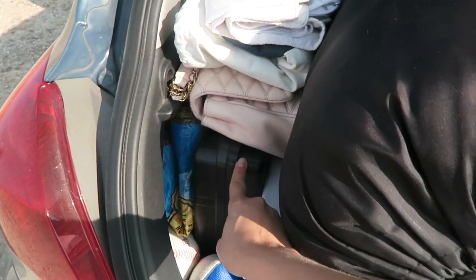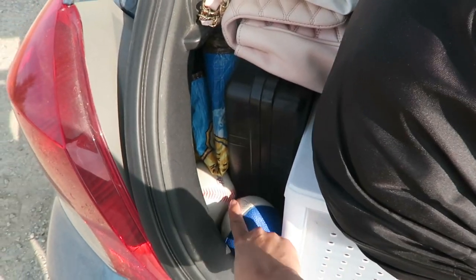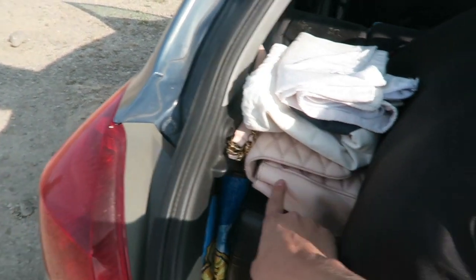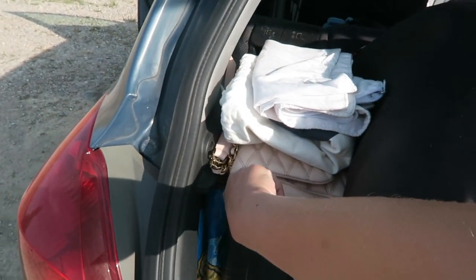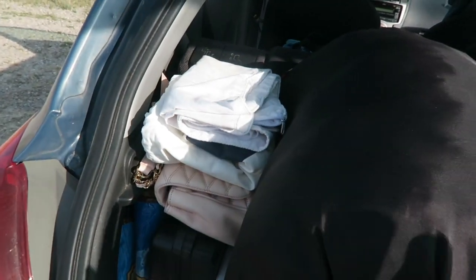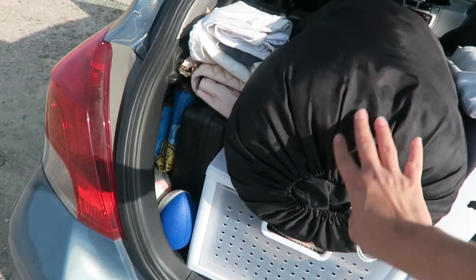So I have my camping stove and I have a little football and baseball to play catch and stuff. I have some extra bags back here, not many, but some. I have an extra purse here that I think has my other pairs of glasses in it. This is a pillowcase. My sleeping bag, my Kelty Cosmic that I talk about all the time.